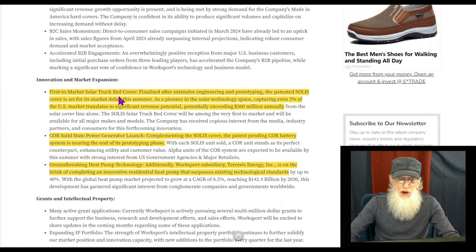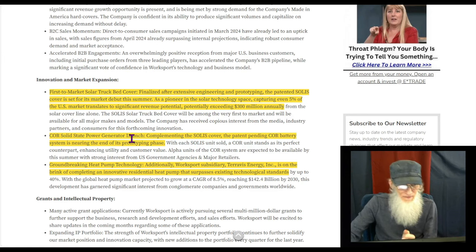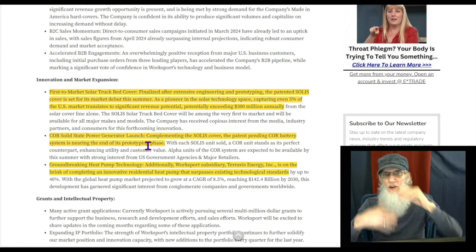First to market solar truck bed cover. Finalized after extensive engineering and prototyping, the patented Solus cover is set for its market debut this summer. As a pioneer in the solar technology space, capturing even 5% of the U.S. market translates to a significant revenue potential exceeding $300 million annually. That's if they get just 5%, $300 million, and we just hit $1.5 million. Core solid-state power generator launch. Complementing the Solus cover, the patent-pending Core battery system is nearing the end of its prototyping phase. These are both to come out at the same time.